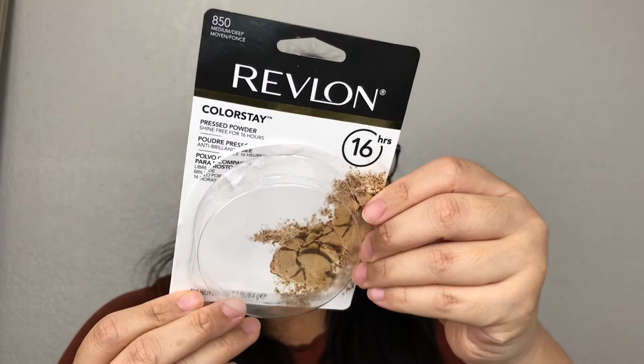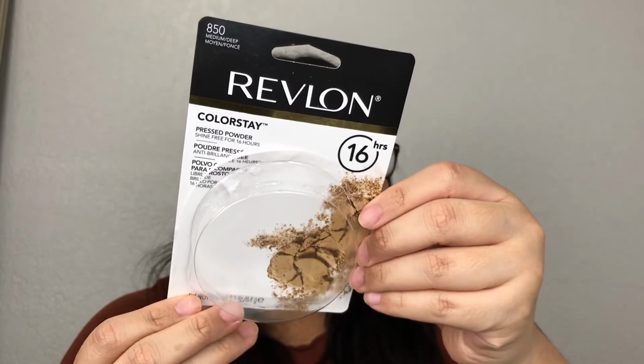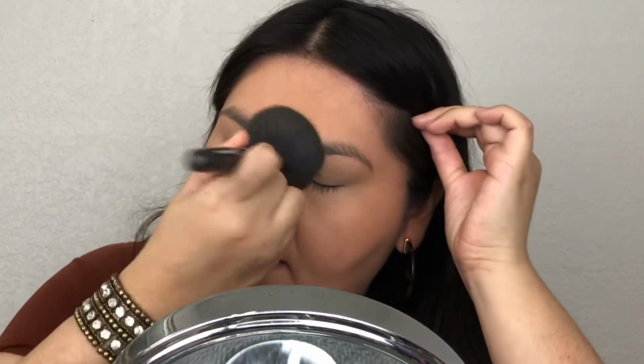It's supposed to be 16 hours of wear. So what I'm going to do is I'm going to go ahead and apply this on my skin like I would a regular powder, and we shall see if I like this powder. I'm just going to go ahead and dust it all over my skin. What I like to do, guys, is grab it and kind of pat it in first and then move the brush around just so I don't drag my makeup underneath.